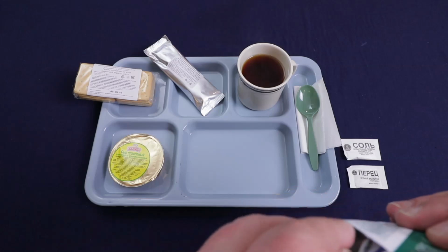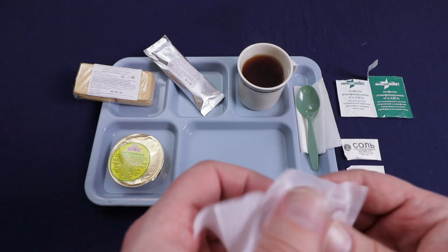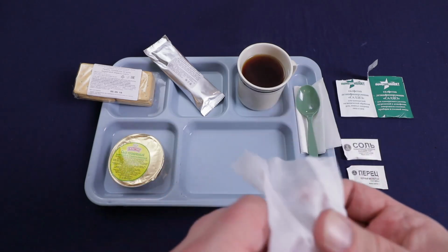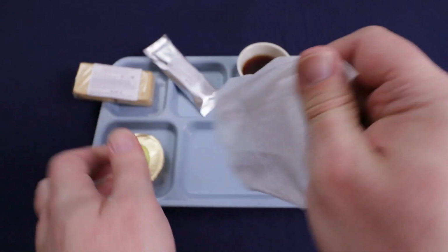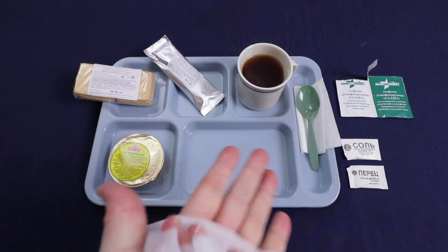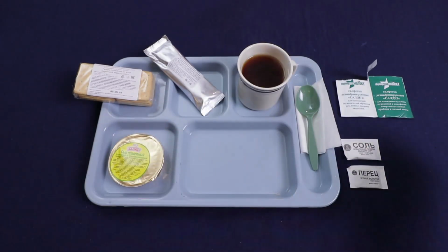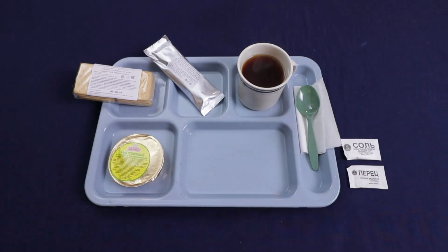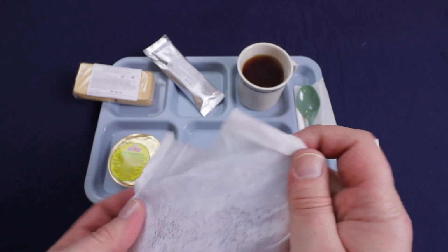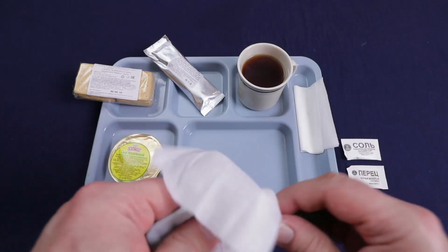The left side is for your hands and skin. The right side is for your utensils. I've had the Russian disinfectant wipes many times. They are very strong, nice and sturdy. They're not too wet. They do a really good job. They dry really fast. And yeah, you don't smell anything. And this one is for your utensils and your tray. I'm not sure if there's a difference between the two. It almost seems like this one smells a little more of alcohol.